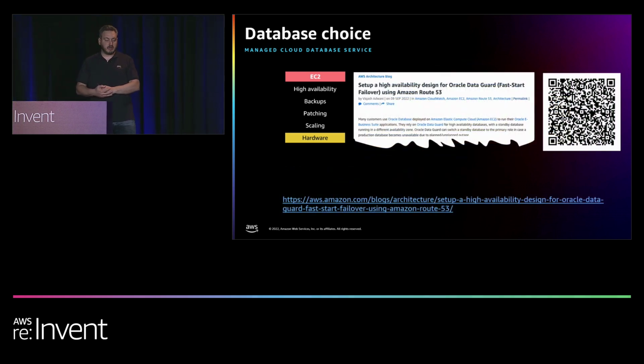From the learnings of building Oracle on EC2 for high availability, the professional services person that was working with NAB, Vikash, has posted a blog article on how to build a high availability setup. This setup is similar to what NAB have. It's not exactly the same, but it's similar, following the same concepts.